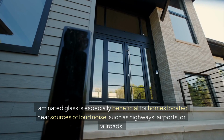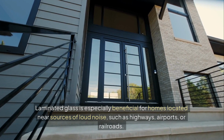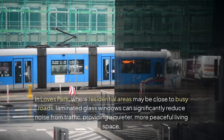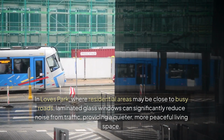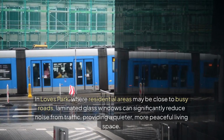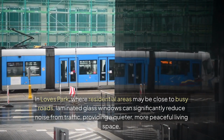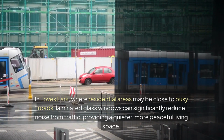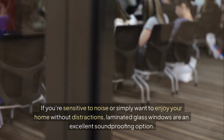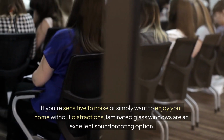Laminated glass is especially beneficial for homes located near sources of loud noise, such as highways, airports, or railroads. In Loves Park, where residential areas may be close to busy roads, laminated glass windows can significantly reduce noise from traffic, providing a quieter, more peaceful living space. If you're sensitive to noise or simply want to enjoy your home without distractions, laminated glass windows are an excellent soundproofing option.